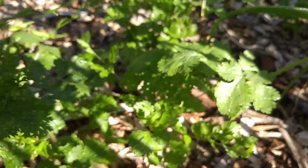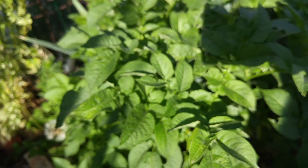I do have cilantro all through the garden too. Some more onions. Our strawberries have done well. I sent my grandson out here to pick them, and he didn't ever bring very many into the house. So I think he got a full belly when he was out here picking them. Here's some potatoes. Another potato plant.